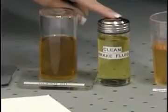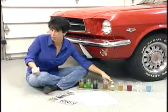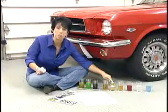Next would be brake fluid. It's sort of a clear amber color. If you've got your brakes leaking, to me, that's like jumping out of a plane without a parachute. You absolutely need to get your brakes repaired immediately.